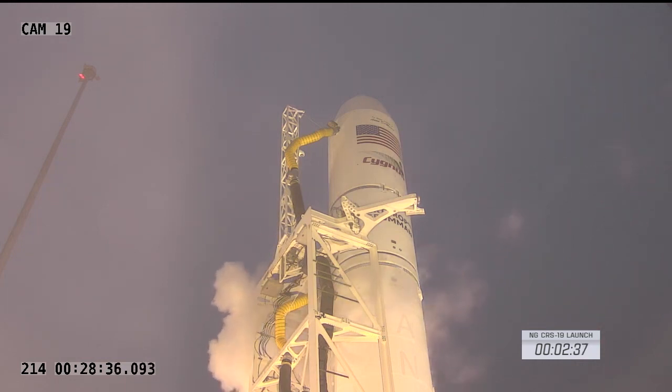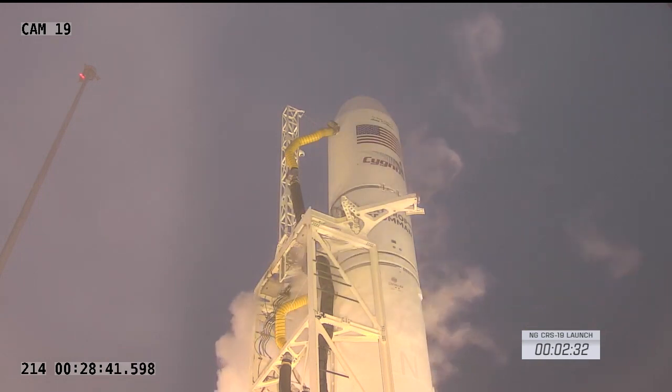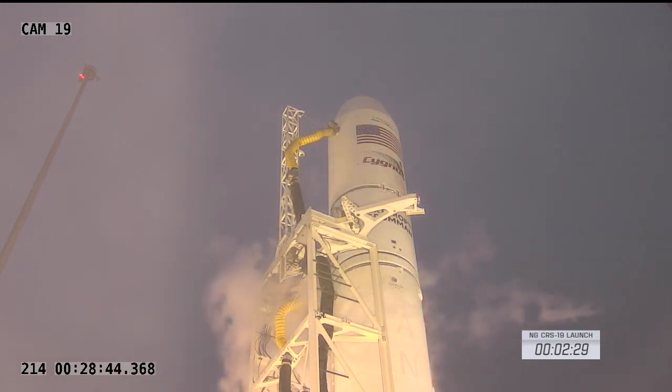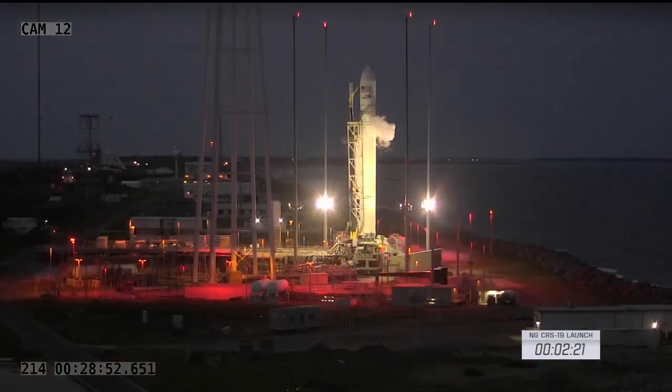And GNC1, verify ready for nav mode. LC GNC1, ready for nav. Copy that. Ops 2, switch to nav. LC Ops 2, switched to nav. Check 441. LC GNC1, nav mode verified. Copy that. We'll check 442. And we're at T-minus 2 minutes and counting.